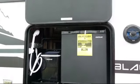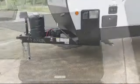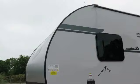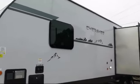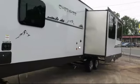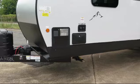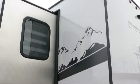pillow top mattress, mirrored wardrobe doors, entertainment center, lower kitchen cupboards and drawers, stainless sink, fire extinguisher, vanity with sink, pull-out spray faucet, dual bedroom nightstands, overhead kitchen storage, USB charging station.